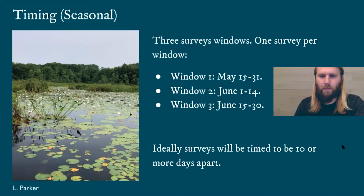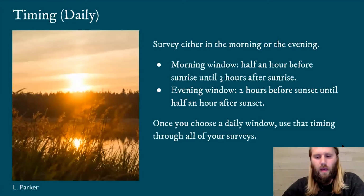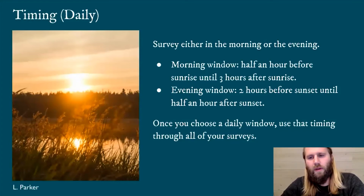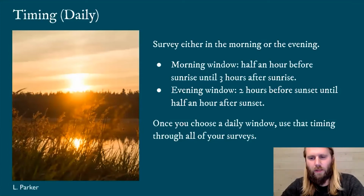So in terms of timing within the day, there are some options. You can either survey your marshes during the morning, or you can survey them during the evening. So the morning window is a half an hour before sunrise until 3 hours after sunrise. And the evening window is 2 hours before sunset, running until half an hour after sunset. So these are during peak vocalization periods.